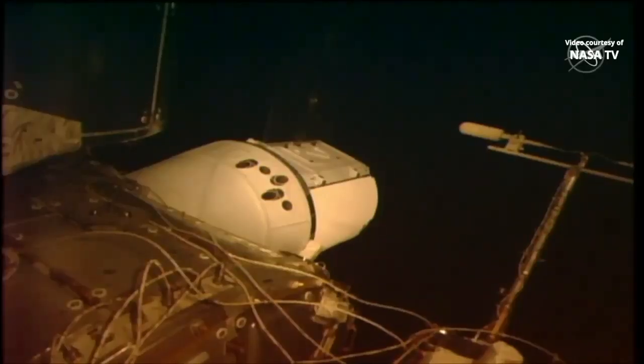Robotics controllers here showing that we are RTL, ready to latch. Teams on the ground have received the green light for the first stage capture. First stage capture is complete and robotics flight controllers are configuring the robotic arm into its limp mode. Limp mode means it won't be imparting any forces on the vehicle. Canadarm2 is now limp, and teams are go for second stage berthing.